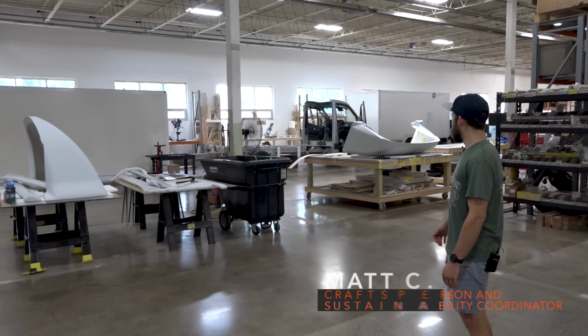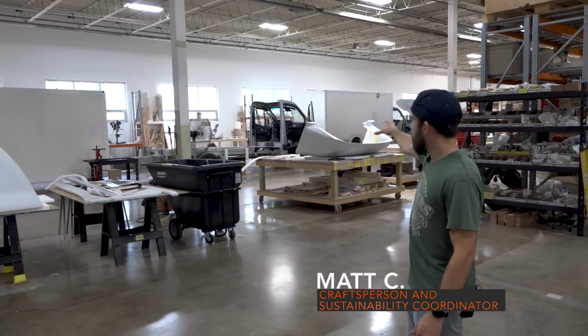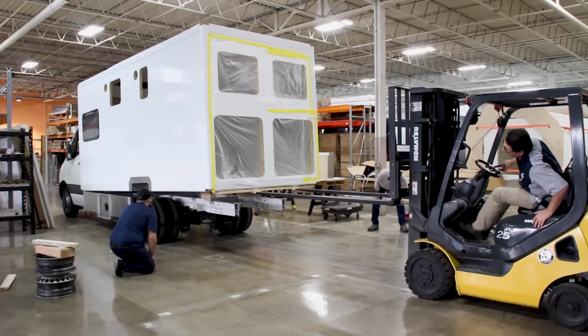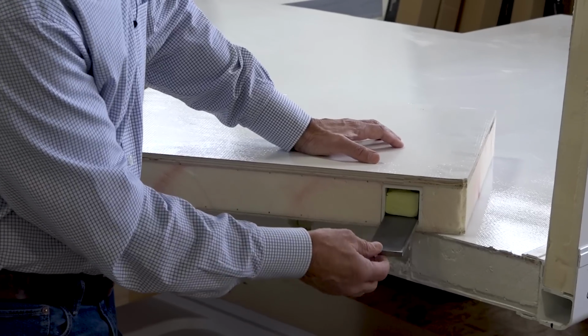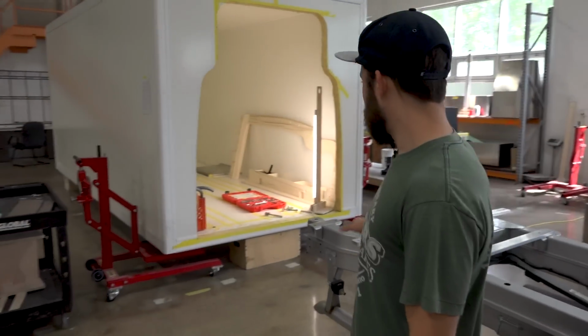So as you walk in here, we have in the background a box being prepared to be lifted onto a chassis for attachment. So this is all our preparation. We get inside and tap through the steel and the aluminum inside the box to make sure we have a secure connection to the factory chassis.